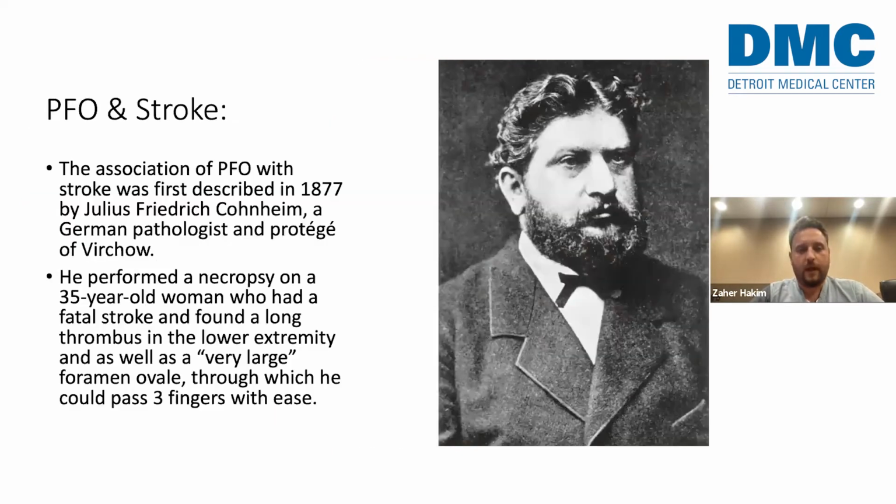Then in 1877, a German pathologist discovered a relationship between stroke and PFO when he performed a necropsy on a 35-year-old female who had a fatal stroke in her frontal lobe. He found a long thrombus in her lower extremity and also a very large foramen ovale through which he could pass three fingers. At that time they connected both together: a stroke with a thrombus and the connection between the right and left atrium.